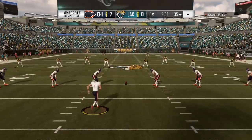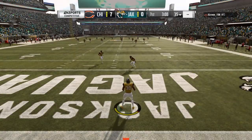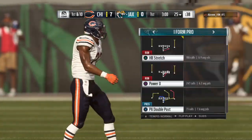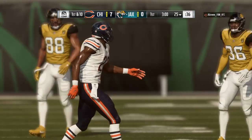Here's Parkey now set to kick it away. And this will not be returnable. It's out of the back of the end zone for a touchback. Here comes the Jaguars offense as they get set to go again.